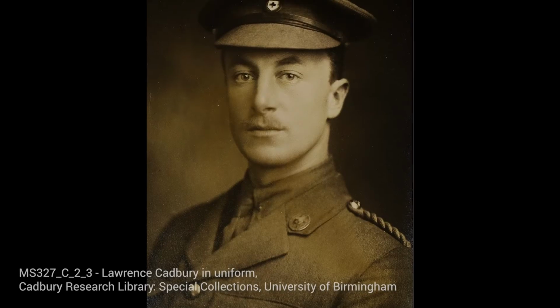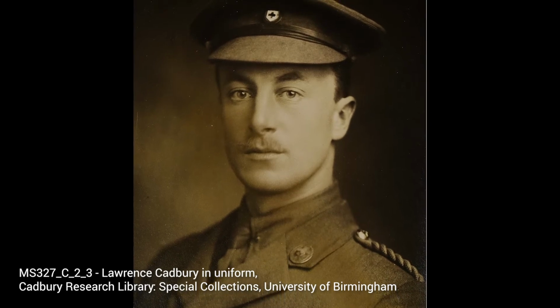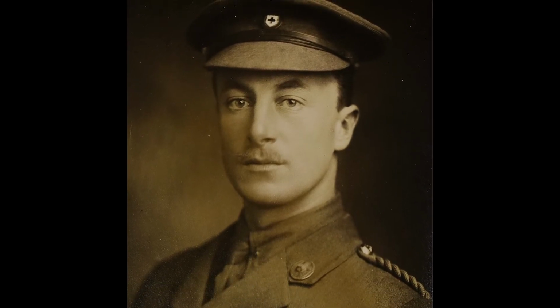A bit later on, during the First World War, some Quakers registered as conscientious objectors. A conscientious objector is someone who refuses military service due to personal or religious beliefs. Now, the Cadbury family, they were Quakers, but Lawrence Cadbury, he wasn't a conscientious objector. Instead, he signed up to serve with the Friends Ambulance Unit, who was helping the wounded over in France. This meant he could serve his country during the First World War, but in a way that aligned with his belief. Now, this leads us nicely to our second object here.